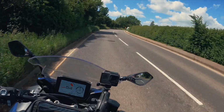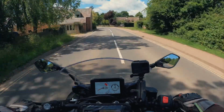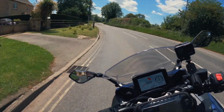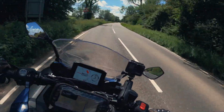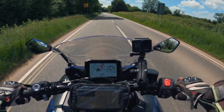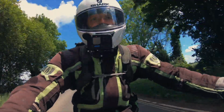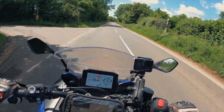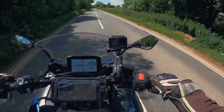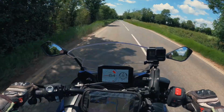It's glorious, absolutely glorious. Settles in on the front end coming into a corner nicely. If you're not being too aggressive with it, she's just planted. And then when you're coming out, you get on it and you can have some proper fun with it, but it's still smooth and planted. It's really reassuring. Every now and then the throttle can catch you out. If you hit a bump, the throttle is quite sharp on and off, and it jerked me back a couple of times, but not a major point.